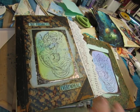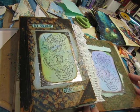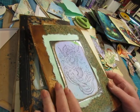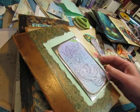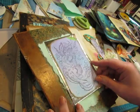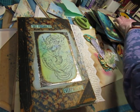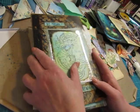I am working on some mermaid journals today. This is the one that will be my sister's journal, and this one will end up in my shop. I haven't really done much with this one. I don't even have the pages cut. I have them piled up, but they're not cut. But I did manage to start working on the embellishments for the cover. And I have some of the other embellishments made, because I did duplicates when I did them for this one.